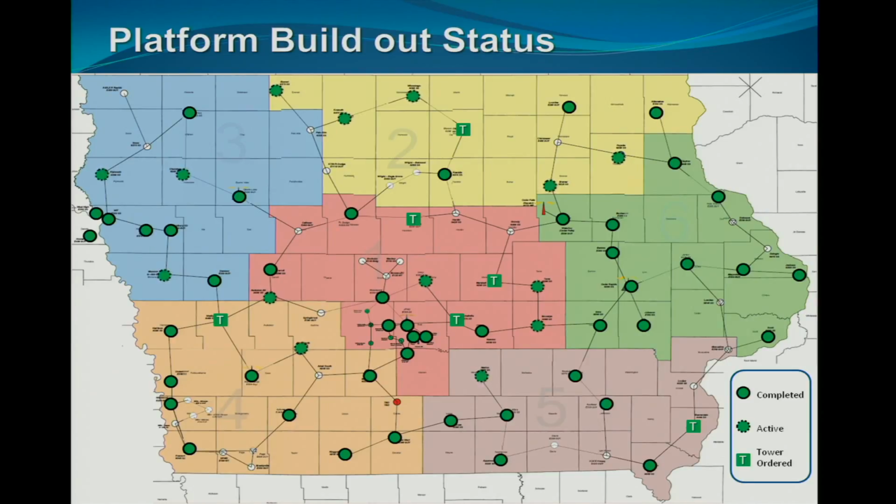Those indicate that those are sites that are active. We have crews in the sites. They're either drilling, pouring concrete, or assembling towers. So definitely a lot of activity right now. And then the last category I have here is the little square boxes with T's, which move a little bit to draw attention to them.